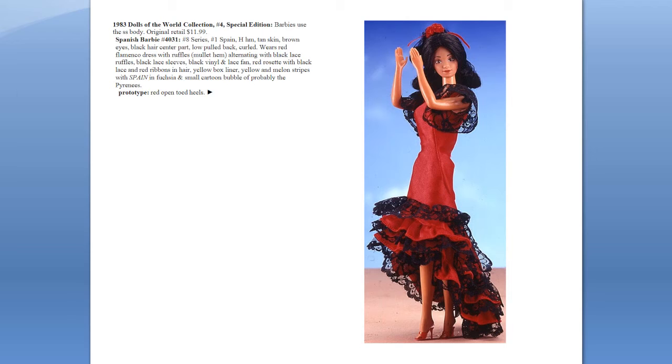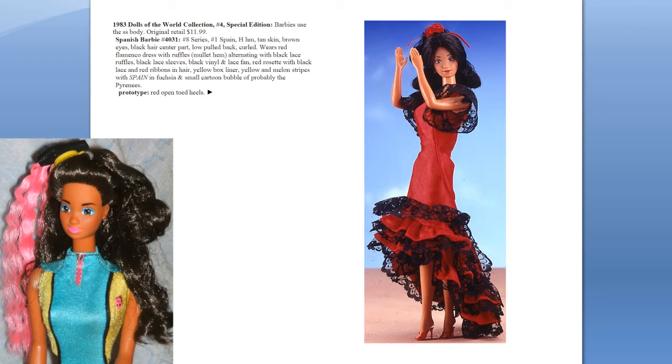I think Twirly Curls Barbie came out in 1982. If not, she did come out in 83, and this would have been the first big release deal. But this Hispanic Barbie face was used throughout the 80s for Black Barbie and Hispanic Barbie, and then at the very end of the 80s for Barbie's new friend Teresa. And I only have one of these. I have 1989 Beach Blast Teresa, which is one of the last ones, but this is one of the first ones here.